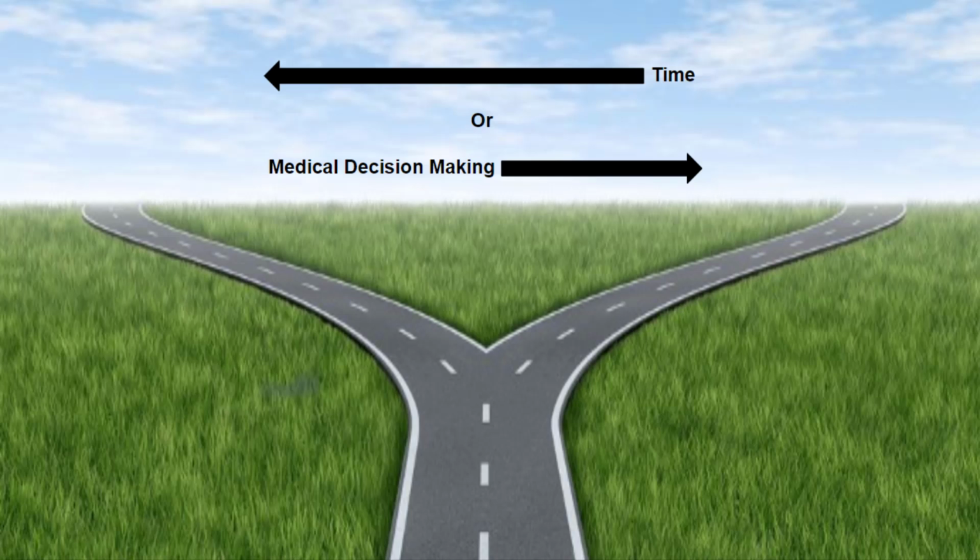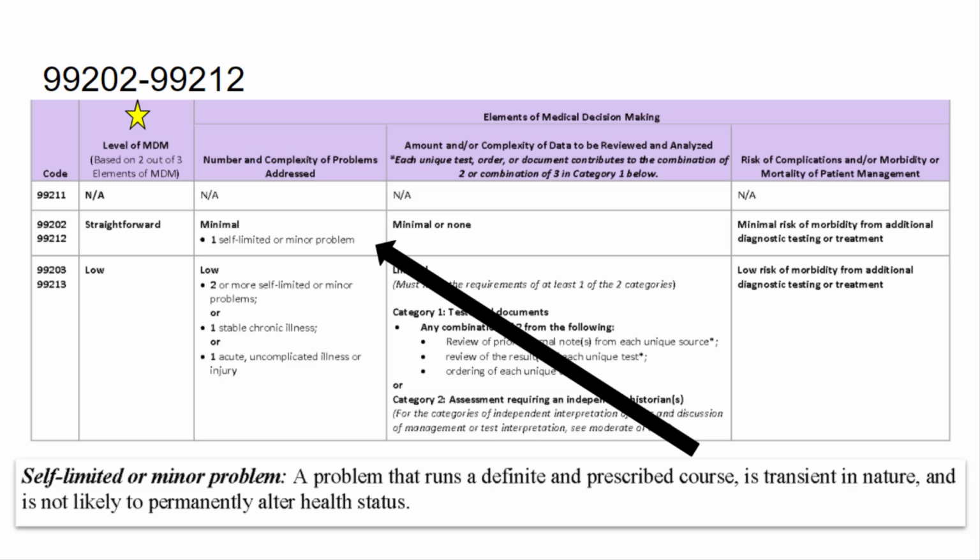Now, I feel like we've hit on this quite a bit, so I just want to make sure that we recap a little bit. Busy practice, medical decision-making is typically the way to go. Now, time is great. It's easy to be able to support. It's right there. But let's take a look at medical decision-making and see exactly what you need to be able to support your E&M codes based on these requirements.